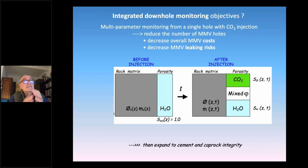And for that, the ideal objective would be to have a series of integrated downhole monitoring techniques that we can apply to the reservoir and also the cap rock right on top, to have a multi-physics view of the evolution of the reservoir.